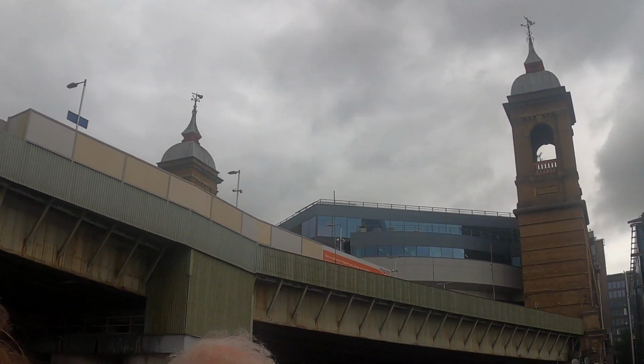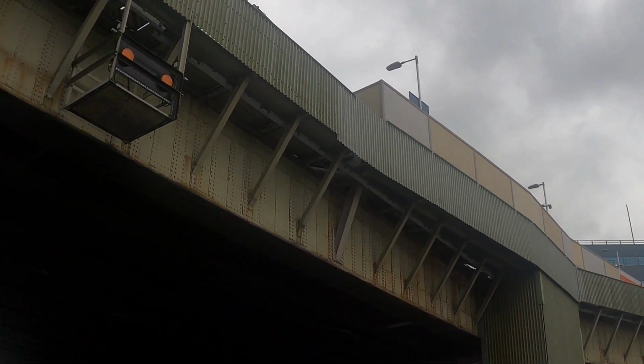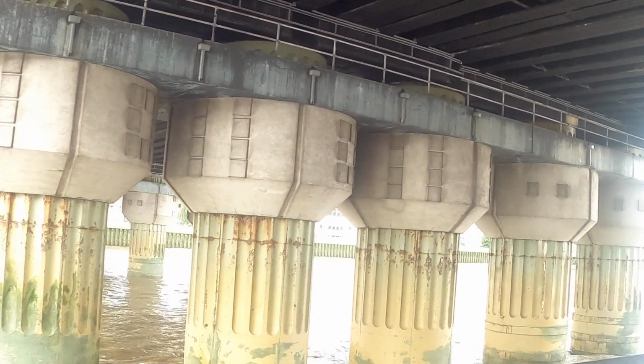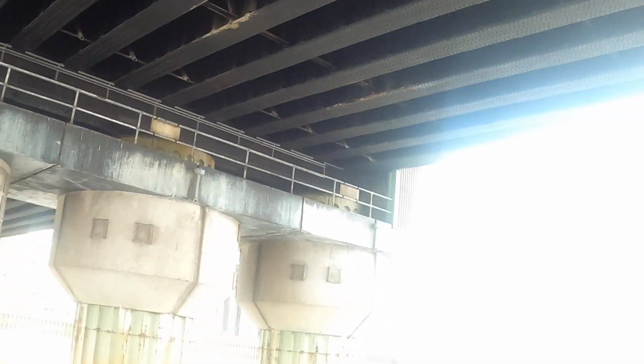Maybe today. Yeah. But we've got the Cannon Street Railway Bridge. Have a look at the bottom of the supports either side, ladies and gents. The tide's coming in. We have a strong tide in this river. You can't swim in this river due to the tide.